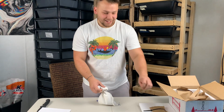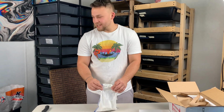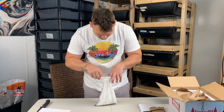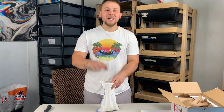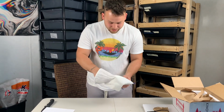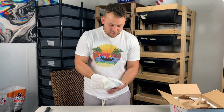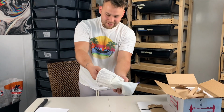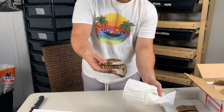Ooh, I'm excited. So this girl was born January this year, so super young female, so we're gonna have to set her up in a nice little tub. Oh my gosh. She's so cute. This is the smallest snake we've ever purchased or had. This is actually just sent it to us, but here she is.